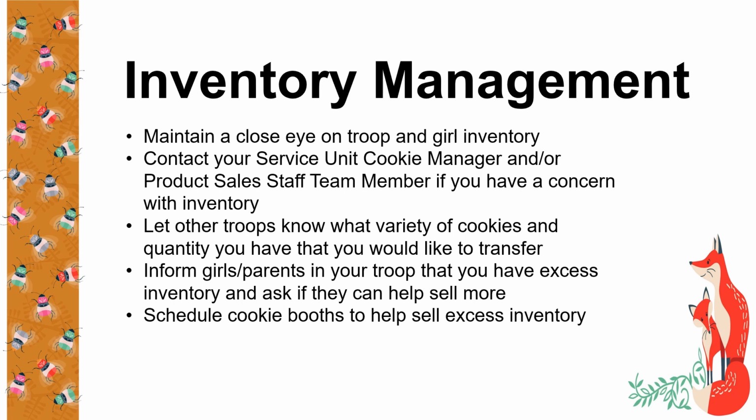It is important to keep a close eye on troop and girl inventory. Cases of cookies cannot be returned to council. Everything that the troop has signed for is financially responsible for.